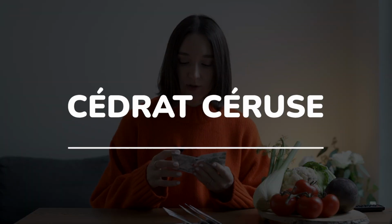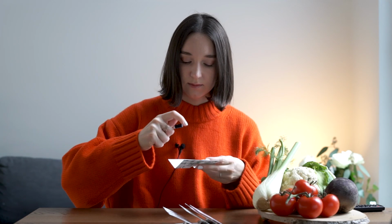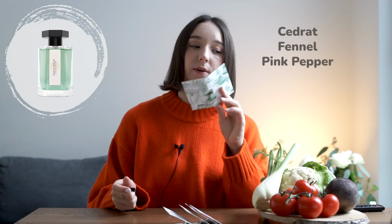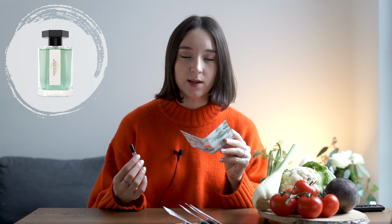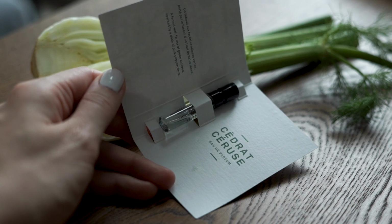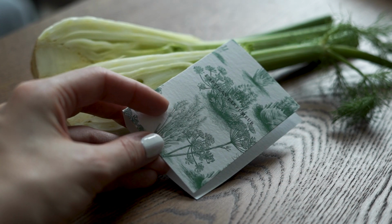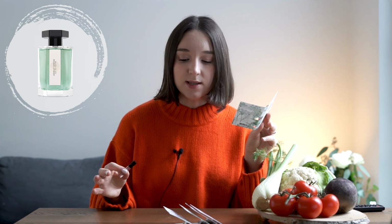First fragrance I'm going to be trying is CÉDRAT CÉRUSE. Cedrat, fennel, pink pepper. This is one of my favorites from the collection. It's really wearable and a very refreshing scent. You can recognize the note of fennel that resembles anise quite a lot. And together with the citrusy and spicy notes, this fragrance is such a good choice for the start of the day for men and women. All of those fragrances are unisex, they can be worn by any gender.